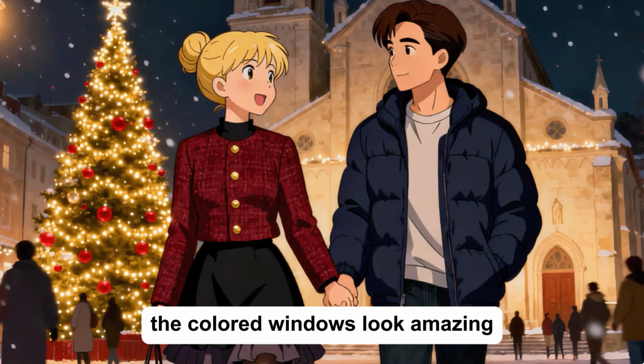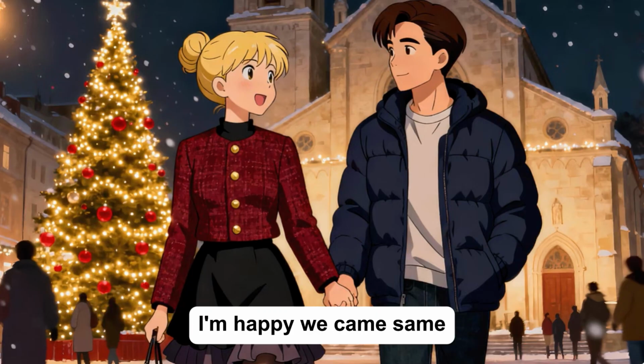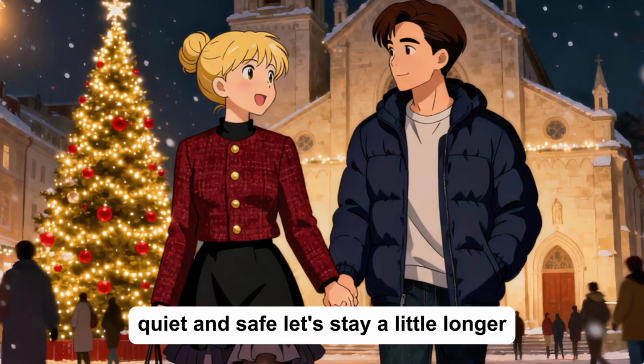The colored windows look amazing. Yeah, the red and blue look brighter at night. I'm happy we came. Same. I needed a calm moment. Christmas always feels special in places like this. Yeah, warm, quiet, and safe. Let's stay a little longer. Yeah, I'm really enjoying this with you.